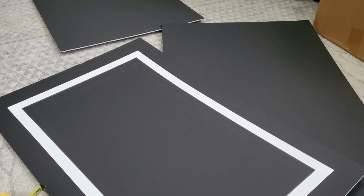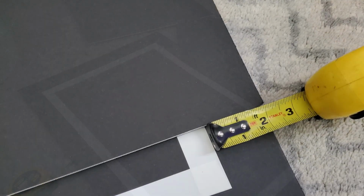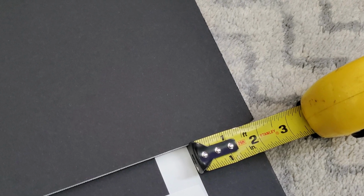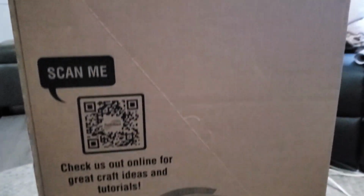For the boutique backdrop, I took some black foam board and made a contrasting border with white tape, making sure that it was evenly spaced all the way around. Since I use so many of these foam boards, I bought the whole case of 20 from Dollar Tree.